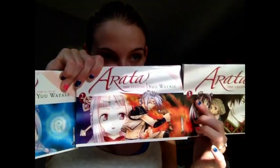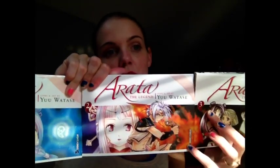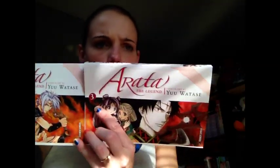But what really interested me in this series, and it's the most ridiculously stupid reason why, is that when you interlock the books, it makes a continuous picture, and as you collect more, it will continue the picture.